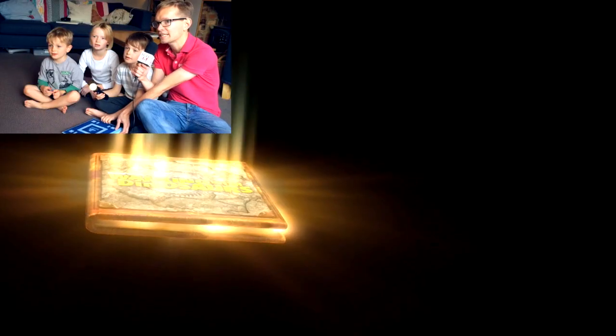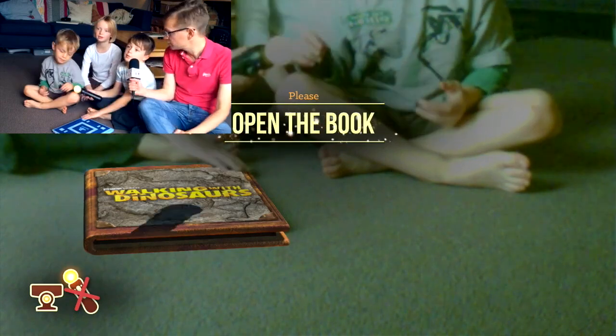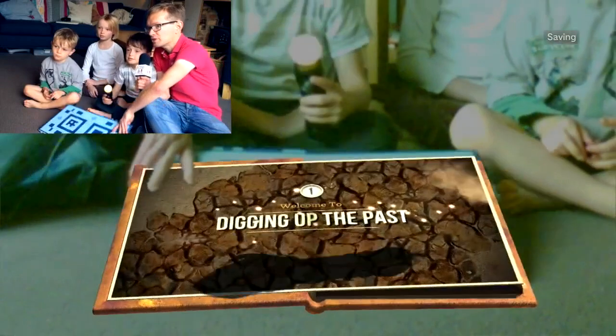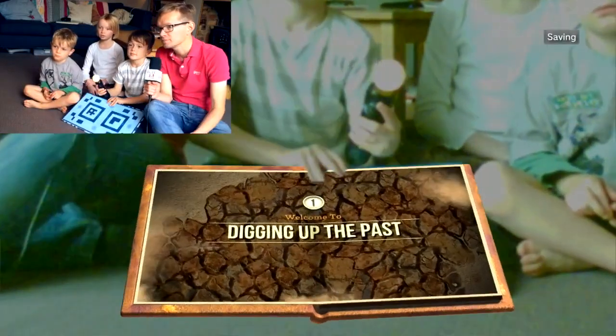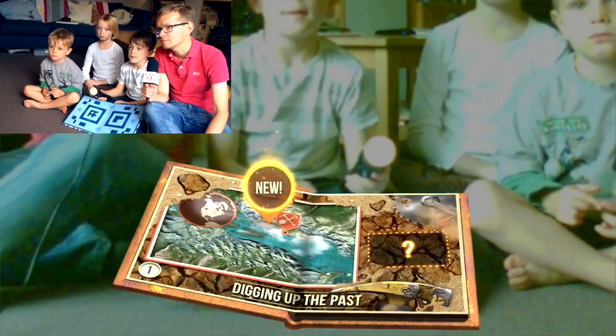But a new one has just come out from the BBC, Walking with Dinosaurs. Now, this is something of a departure for Wonderbook. Not only is it a new developer, but also in terms of the content, we're seeing a broadcast content provider coming in and actually creating an experience with one of their big brands on the PlayStation 3 and on Wonderbook.